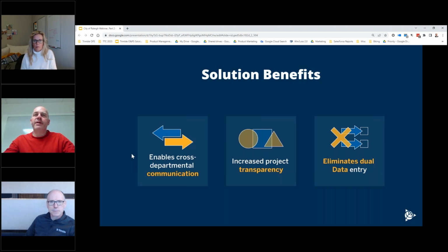And then it eliminates dual data entry. Nobody likes dual data entry. We can continue working out of the systems that we're familiar with, and we don't have to go back and forth keying in these details. It just kind of flows across back and forth.